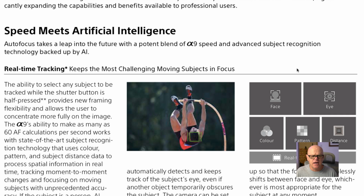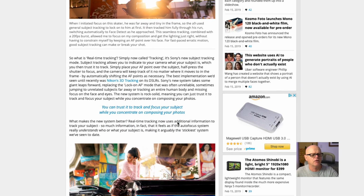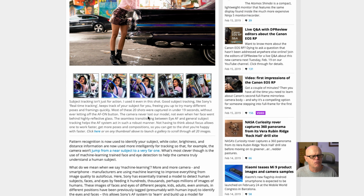But if you look here at DP Review, they actually said, and like I said, I'll put these documents down below so that you can have a look, it's things like this: you can trust it to track and focus your subject while you concentrate on composing your photos. In other words, you really no longer need to focus and then recompose. And it seems to be incredibly sticky, and they actually say that if you read through it. It says it doesn't jump to other objects. It will lock on that object.